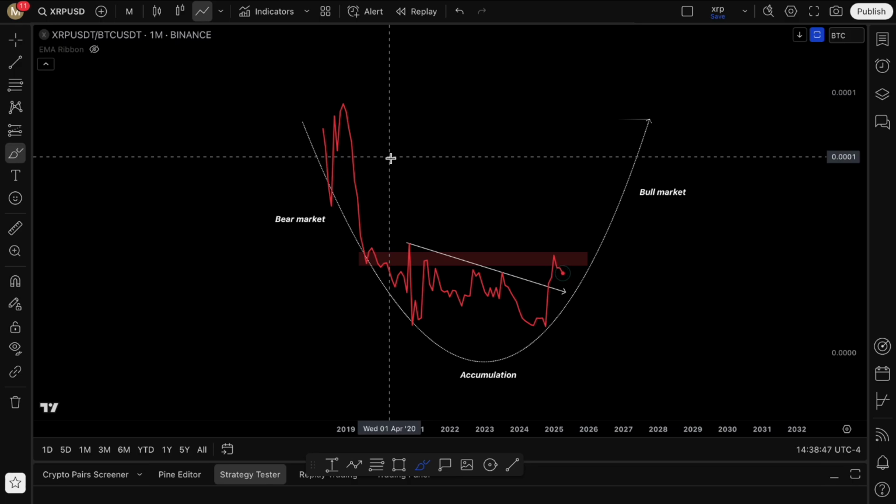But of course, that remains to be seen. I'm not a prophet. I'm not a financial advisor. This is all a game of probabilities.